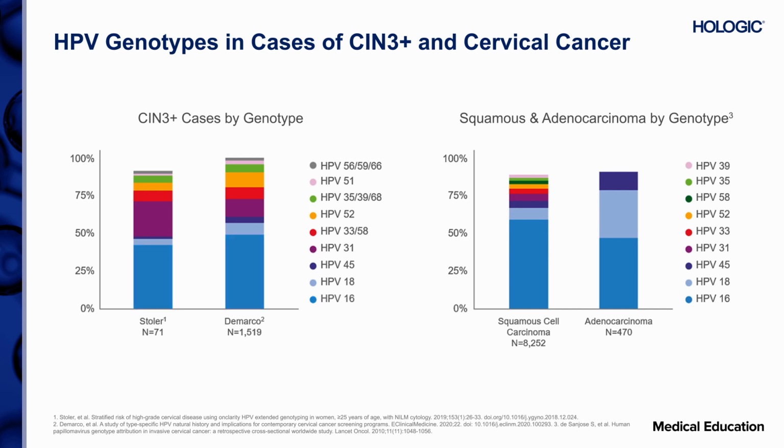But one important distinction between these two data sets is that Stoler shows a higher prevalence of HPV 31, shown in magenta, in CIN3+ as compared to the DeMarco study, which has decreased prevalence of HPV 31 in CIN3. The data shows that HPV 31 does in fact play a role in precancerous disease, but that the Stoler data may overinflate the role of HPV 31 with its low N.